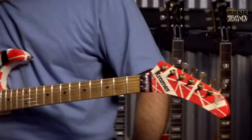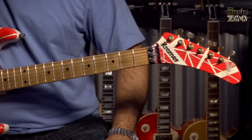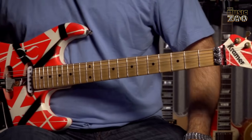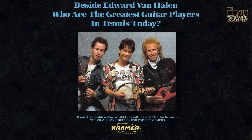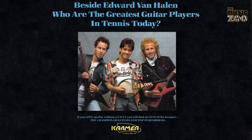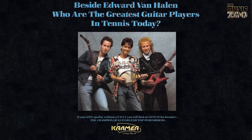So I went to check out the guitar, and interesting story, it was actually owned by Vitas Gerulaitis. So Vitas Gerulaitis, famous tennis star, celebrity, his heyday was around the same time that John McEnroe was around, and both New York guys as well.